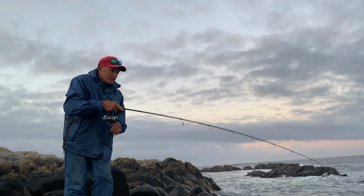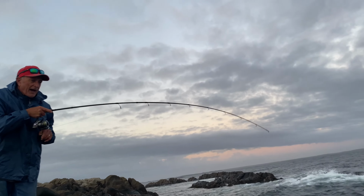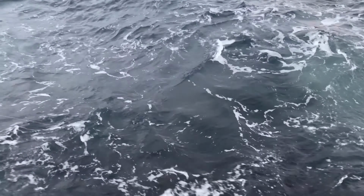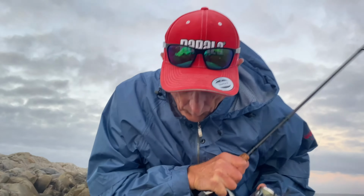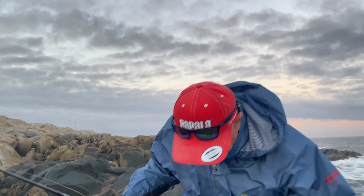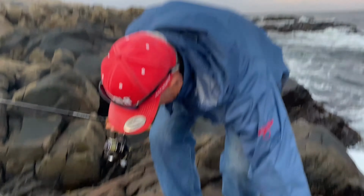This is amazing. Everywhere I cast, I get fish. Look at this. Wow. That's a full load. One on the bottom jig and the other one's all on the feathers up top. This is amazing.